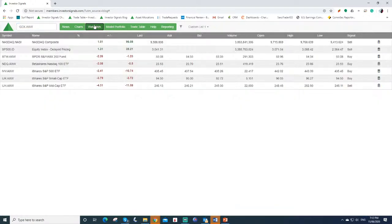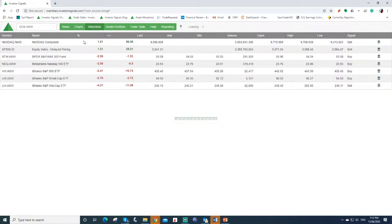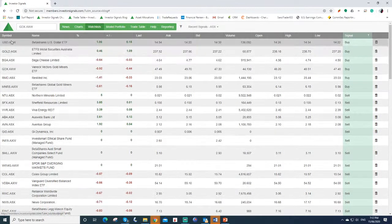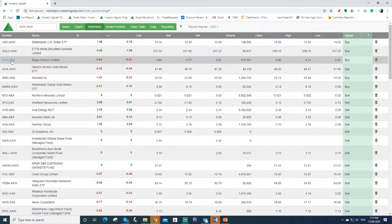Within the recent signals, if we go into the watch list here, come down, have a look at ASX recent signals. So this holds the last 7 days of algorithm signals. If we just organize these by buy, so again you can see that US dollar ETF there is under buy, gold's under buy. Bega Cheese came up today, so this is one of the first stocks that we've seen switch to buy conditions, and I'll make a post on the blog, and we'll begin a closer look at the fundamentals there and determine whether that's a stock we want to add.